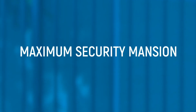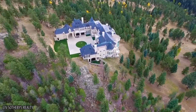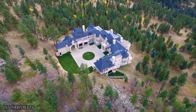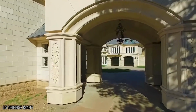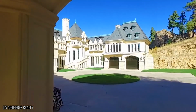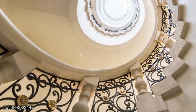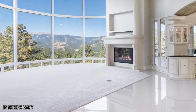Maximum Security Mansion. It's not the most pretentious name for a house we've come across, but the Maximum Security Mansion in Evergreen, Colorado is definitely one of the most heavily protected. As the name would suggest, the 32-acre property has a $6 million security system that puts almost all other houses to shame.